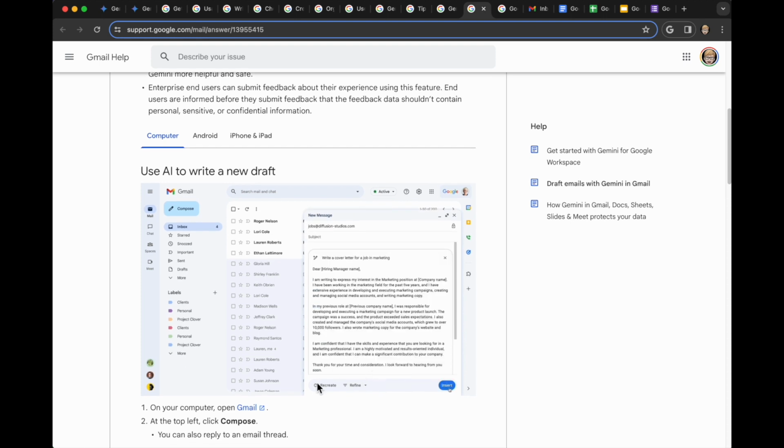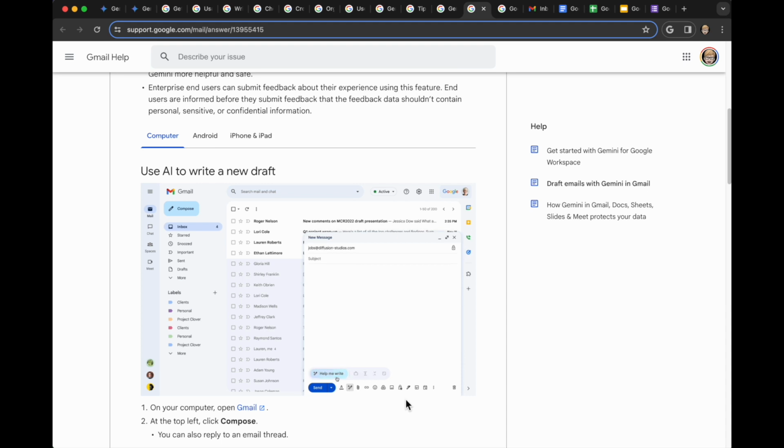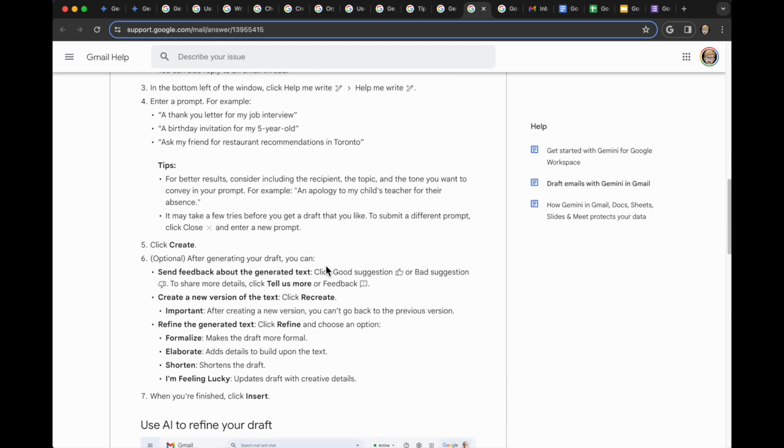If you like it, you've got the option to recreate and refine it to make it shorter, more professional, more, but anyway, it's got a lot of pretty cool options. I've been using Help Me Write for a while now, and it's great. I love it to get off the ground with emails, or respond to an email a lot more easily using that tool.